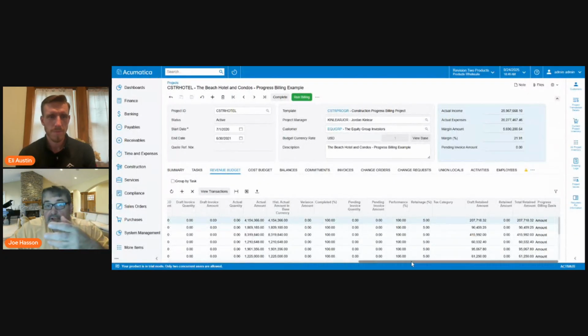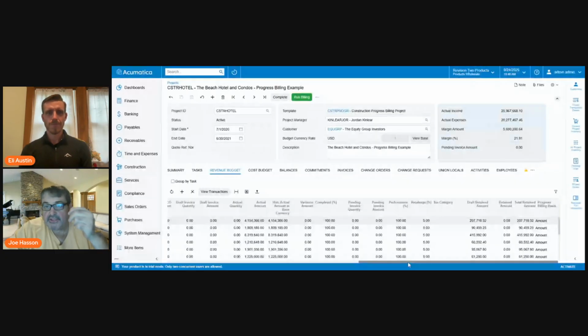We brought up QuickBooks. QuickBooks is not going to do retainage on an AIA billing. It's not going to do retainage on a sub. It's not going to do any of that. So retainage is critical in just about every construction company I deal with. That's the revenue budget. So basically, I've got revenue, I've got cost, right?